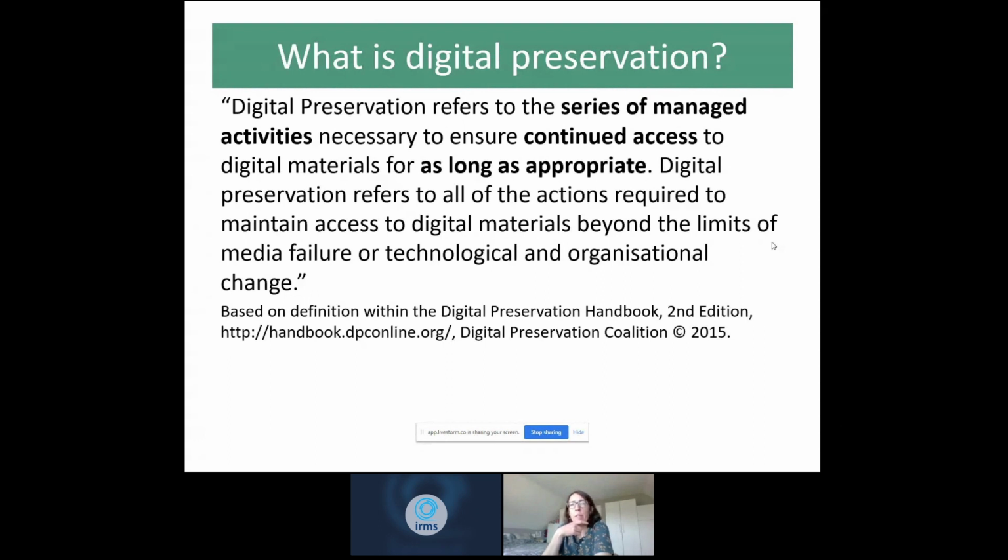So I think there's sometimes a misconception in our field that we want to keep everything forever, and that's definitely not true. We want to keep things for as long as appropriate. If there comes a point where things need to be deleted, then so be it. And I know that you'll all be very au fait with retention periods and disposal and that kind of thing. We do encourage that.